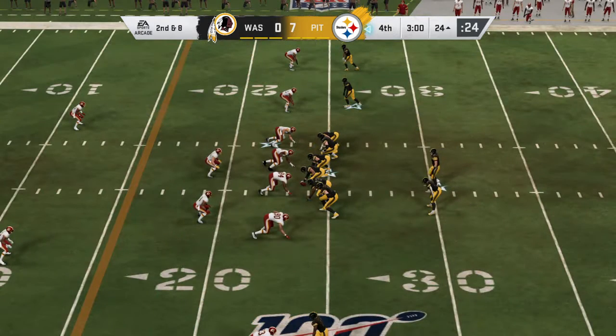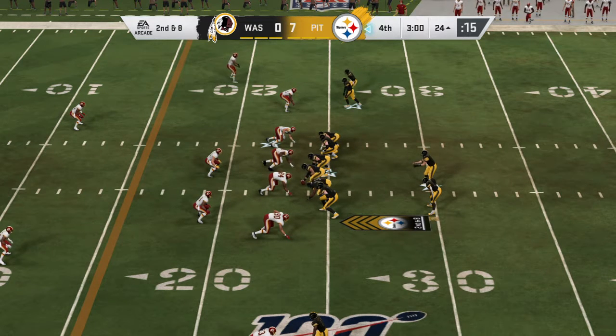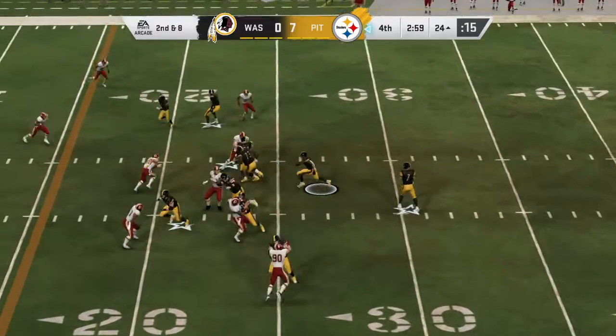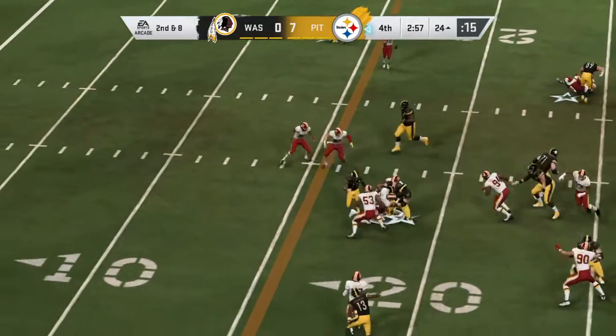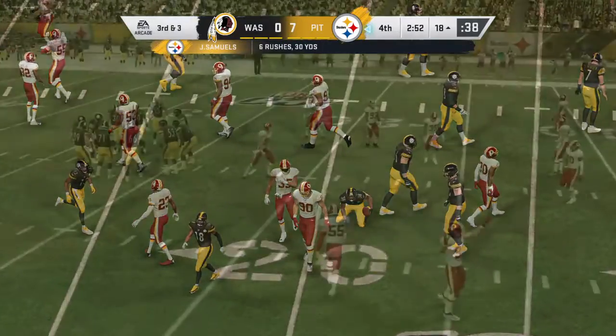The last run good for 2. Here's 2nd and 8. Like I said. Staying on the ground with Samuels. He's able to work free for about 6 down to the 18.